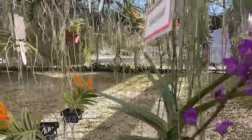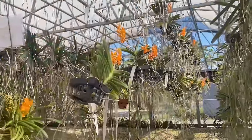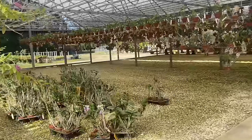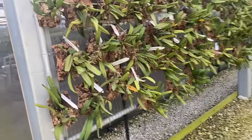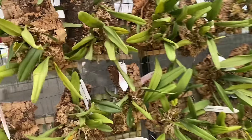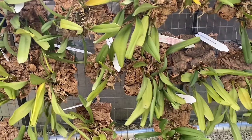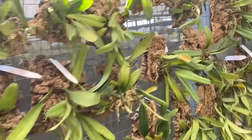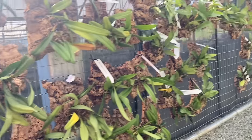No scent, but beautiful. I like the mini autumns. I love that color. Oh, what should I do? What do we have here? Bulbophyllum medusae. Oh, I think Nelson has one like this. Yes. Those are nice. I think they're probably expensive.